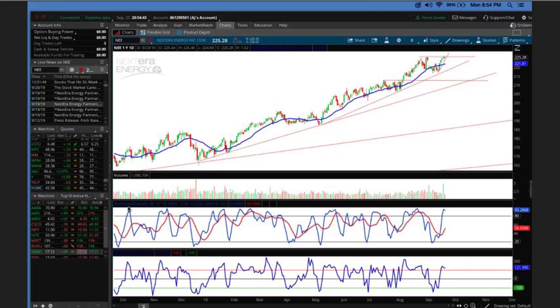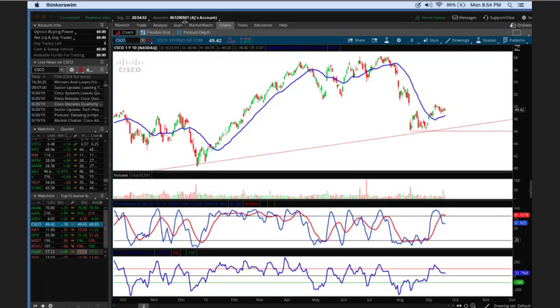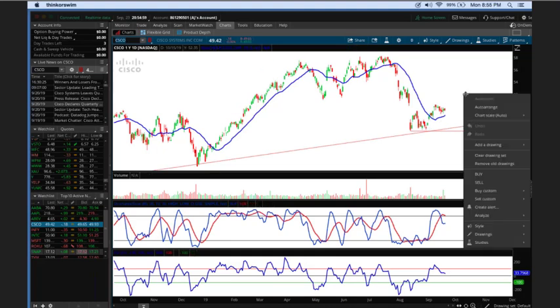All right, last stock. Let's take a look. That's Paul. Another Paul is looking at Cisco, CSCO. Paul, if you could tell me what your intentions are on this one. Cisco is looking more bearish than bullish. You got a gap below the market. Let's take a look here.